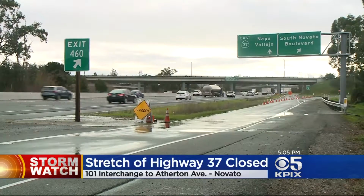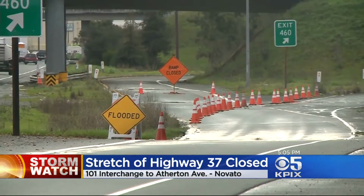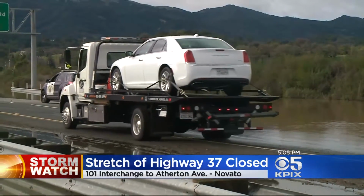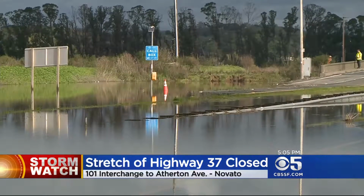Highway 37 near the 101 interchange in Novato is still flooded and still closed. Several cars that got stuck in the water during the storm were finally towed today. This stretch of Highway 37 is closed through Atherton Avenue. No word yet on when it will reopen.